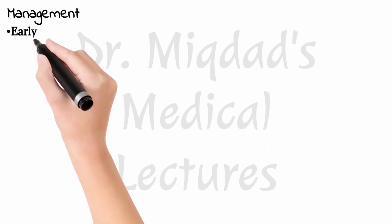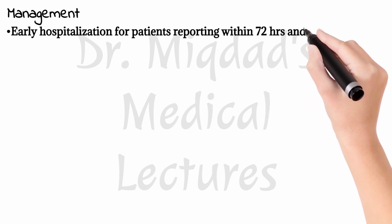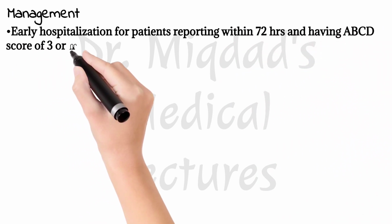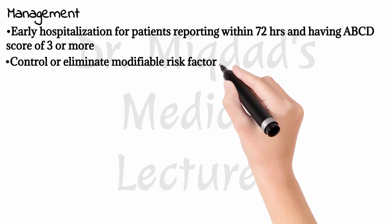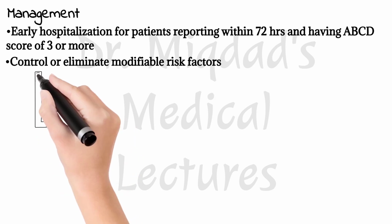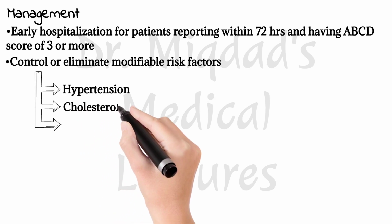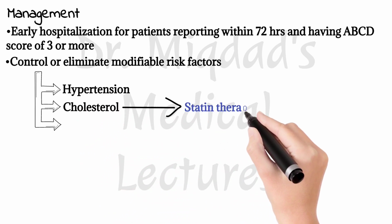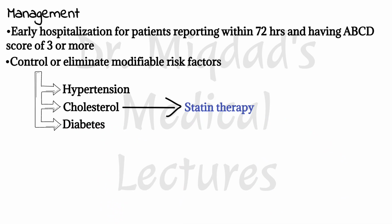Now let's come to management. Early hospitalization should be done for patients reporting within the first 72 hours and having an ABCD score of 3 or more. Then efforts should be made to control or eliminate modifiable risk factors like hypertension. We can control it with antihypertensives. Then control cholesterol with statin therapy, and control diabetes by using insulin or anti-diabetic medications. It is also important to counsel the patient to avoid smoking and alcohol use.